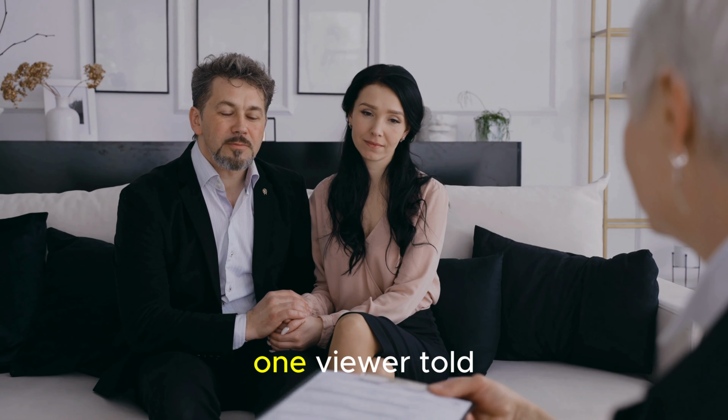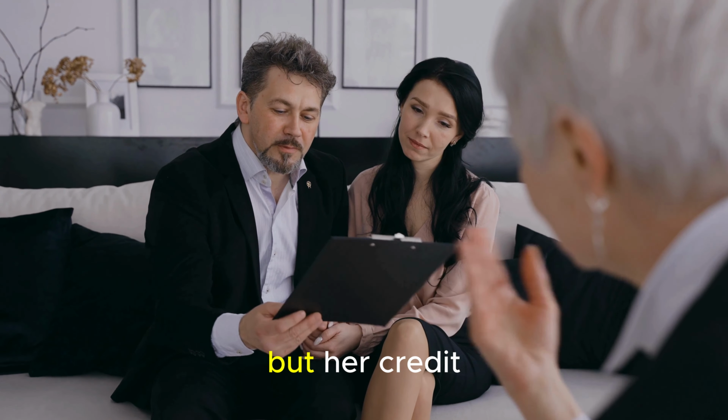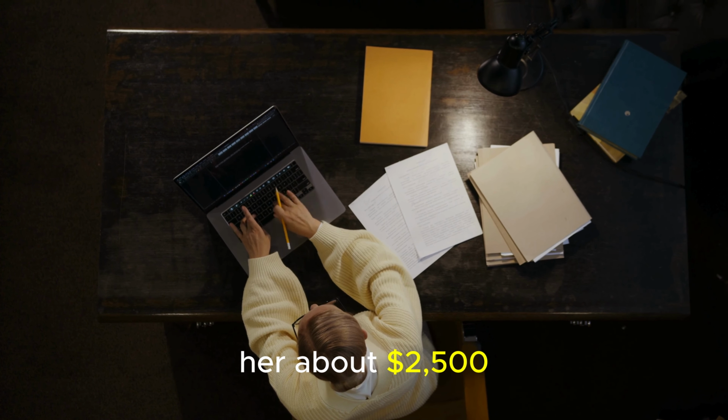For example, one viewer told me she was offered a 7% rate at the dealership, but her credit union had already approved her for 4%. That little piece of paper saved her about $2,500.